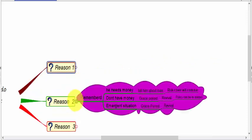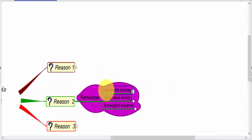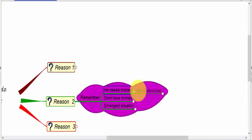The second reason is the customer is aware. He remembered the date, but he has no money, but he needs money. So what to do? Tell him about the loans, that the policy offers a loan. Then why should he put his money which is available with him into the policy rather than using the money for the work that he needs?